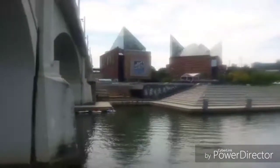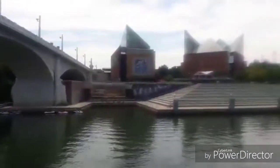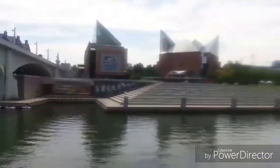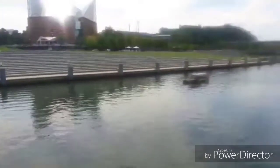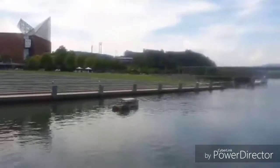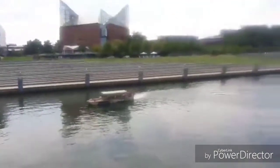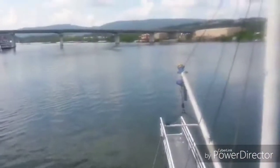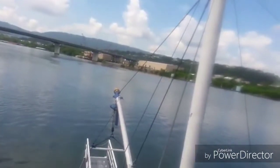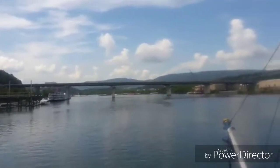That's the aquarium over there, the Tennessee Aquarium right there. Y'all see in front of y'all. That's the aquarium right there, y'all. Yep. They got another little duck boat ride. Hey, Mom. Yeah, we rode on that little small boat. That's the freeway up there.